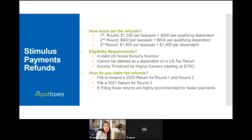It doesn't have to be under the age of 17, it doesn't have to be your child, right? It's any US dependent that you can claim on your tax return with a social security number. So you do need, like I mentioned, a social security number to be eligible. You can't be claimed as someone else's dependent, because that would mean that they got your money, so you can't reclaim that, because that's double claiming. There are income thresholds. So basically, if you're a single filer making over 75,000 US dollars, you might get capped on how much you get as a refund. There are ways around this, and we'll get into it with the foreign earned income exclusion. However, basically, if you're a high earner, you might not get the refund.